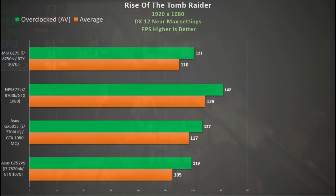This time the GTX 1080 is 17% faster than the 2070. Sure, the latter nearly matches it when overclocked, but the difference is real and tangible. Even the 1080 Max Q beats the 2070 here, and the 1070 is only 5% behind. So, does this reinforce my idea on driver optimization?